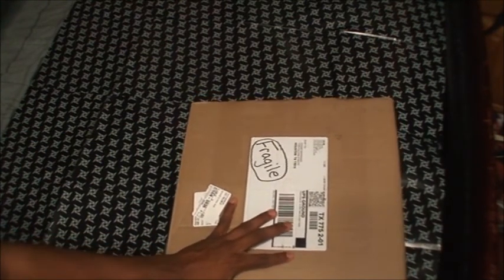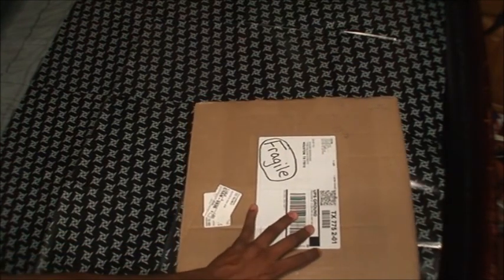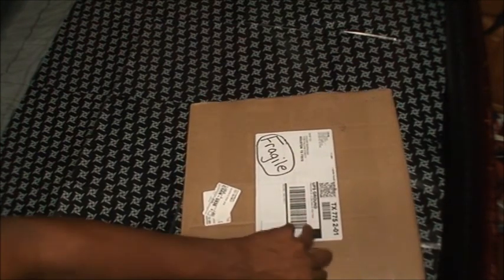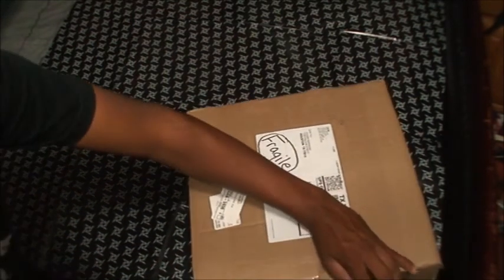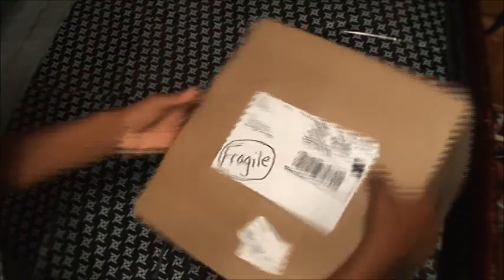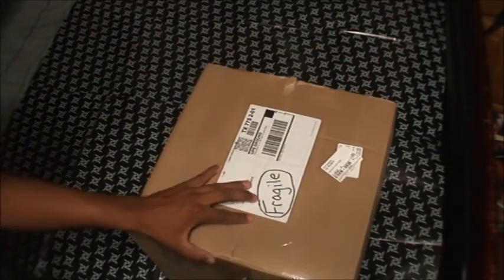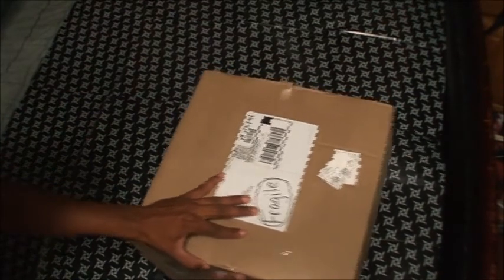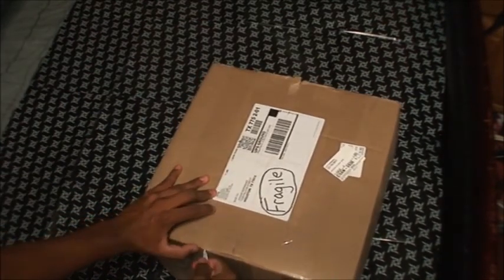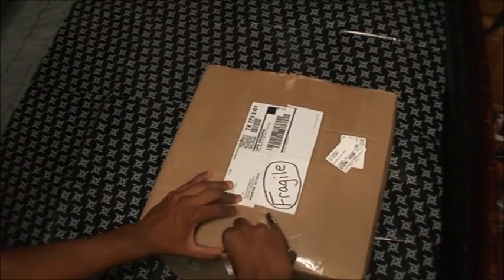The box is not brand new and sealed, it's actually used, but it was only $15, 20 spots, and I really wanted one of these for a long time. I finally got the chance to get one, and it was only $15, so I'm very happy about it.